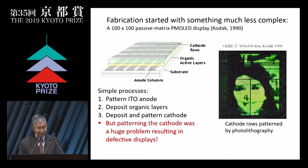So I want to go through how we developed the display from a very simple one to more complex ones. So back in the 1990s at Kodak, we said, okay, we have had enough fun with the material development. Let's try to make a display out of it. So we tried to make a very simple 100 by 100 display. And that means 10,000 pixels instead of 8 million pixels.